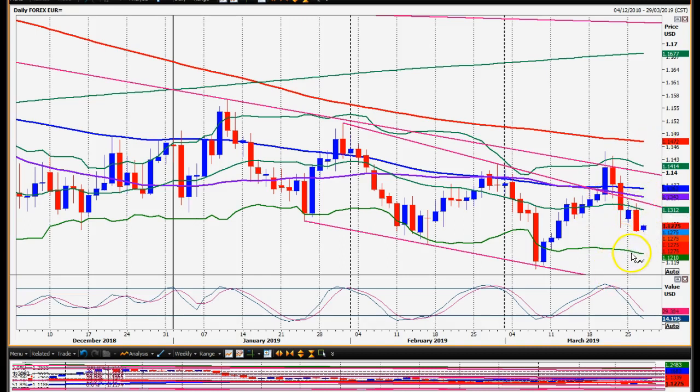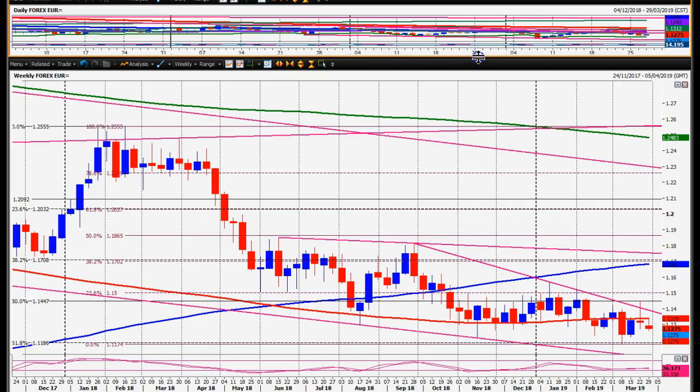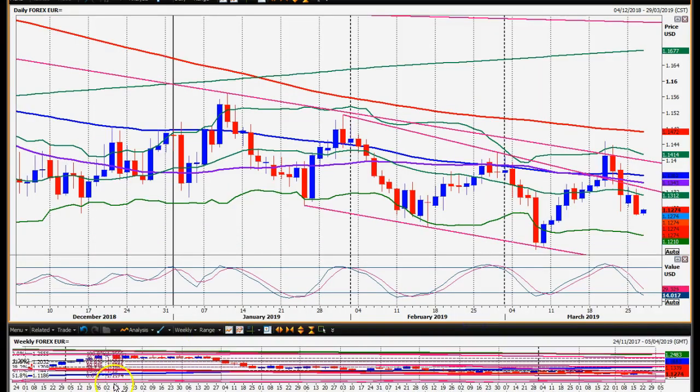So for the time being, the outlook is negative. Where did we get down to? 112.60. Maybe we'll come down to 112.10 and test this lower Bollinger Band. I really can't get excited about this chart, though. It really isn't telling me to do anything, if I'm honest.